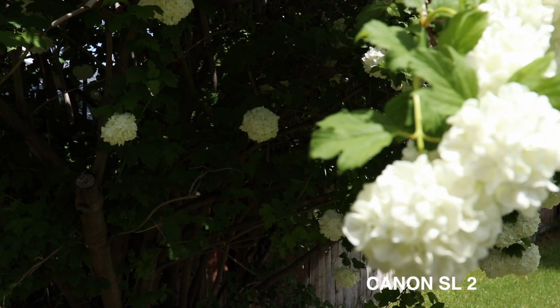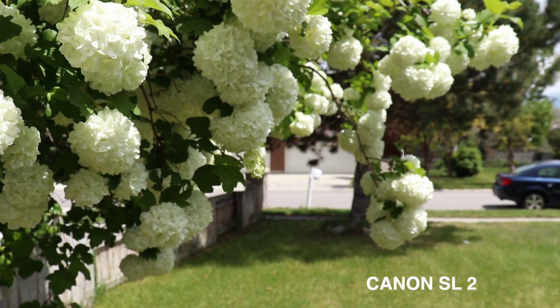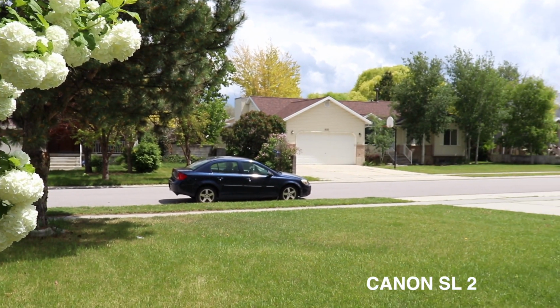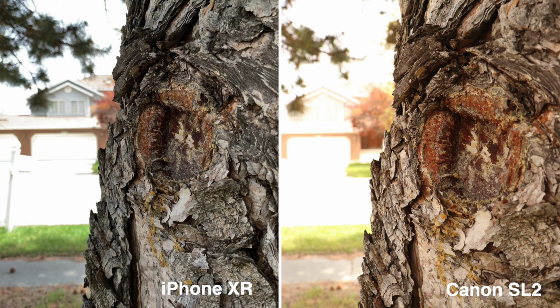So now let's talk about which side was which on the images. The ones on the left were all from the iPhone XR, and the ones on the right were the Canon SL2. So it was a little bit surprising to me because I thought the Canon is just a camera system. It's supposed to be good at taking pictures, and the iPhone, yeah, it has a great camera, but it doesn't function just as a camera.